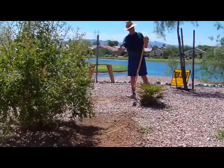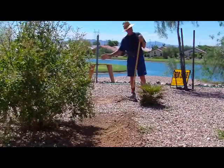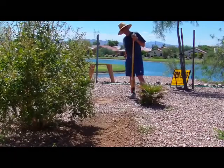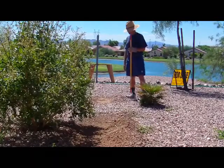That way the lake won't be able to grow that way. The lake will grow this way. It won't be growing toward my patio. The lake, when it grows, it'll grow this way. And hopefully it'll cut a channel right down through there.